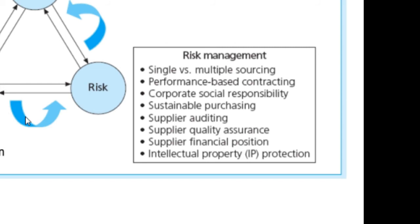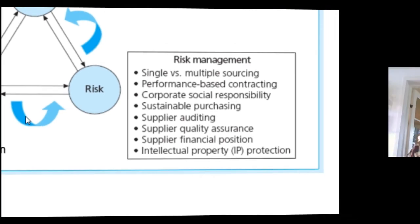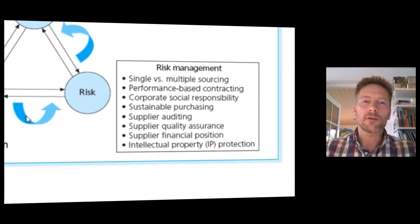Performance-based contracting and corporate social responsibility are really coming up now. CSR is the short name for that. How do we secure that our whole supply base and upstream supply chain is working according to agreed upon CSR conditions? And it goes into sustainable purchasing.